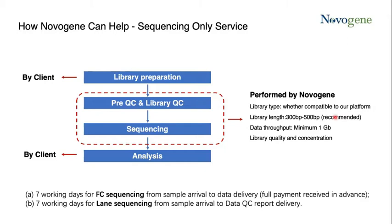The recommended size for the library is around 300 to 500 bp. For the data throughput, whether you require only 1 gigabase or a whole flow cell, we are capable of it all. After we receive the library, we will perform a strict QC to check the quality and the concentration of your library. If everything works fine, we will run the sequencing and the raw data will be sent back to you for analysis.